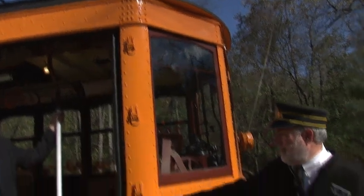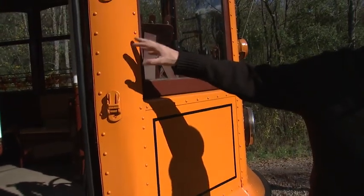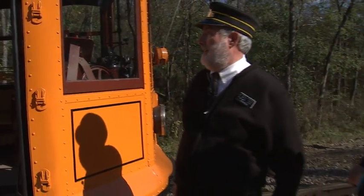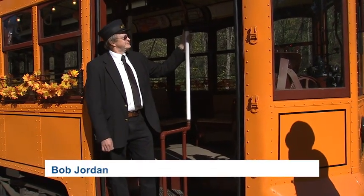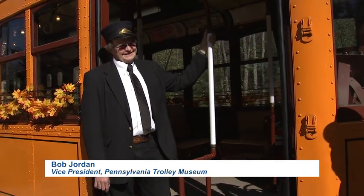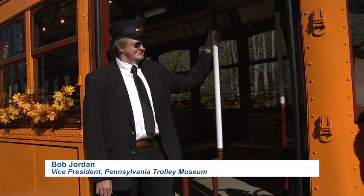See these little buttons here? Yep. Those are rivets. And there's over 2,000 rivets that our volunteers put into the car when they rebuilt it. Boy. And I think it took over 30 years, Bob, is that right, to rebuild the car? Over 30 years. Gosh. It was already tired when we got it, but we wore it out. Yeah. Okay. And so we got to the point where we had to restore it, and that was a total restoration.